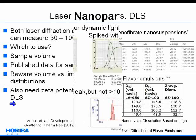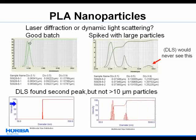Here are some batches, again, of some other PLA nanoparticles. Down here in the range where the D50 is 92 nanometers. And a customer tried to trick us on this one. He said there was a single mode and then a bimodal, and he wanted to see if our instruments could really pick up on the bimodal. The point is, this was actually spiked with 1 micron polystyrene, and you can see the LA950 actually did a very nice job picking that up.